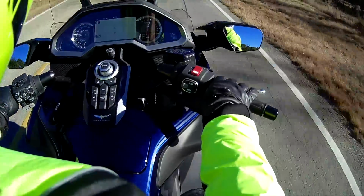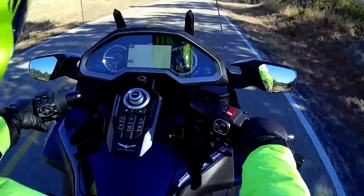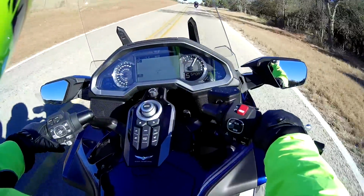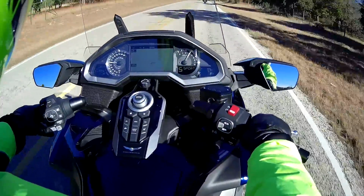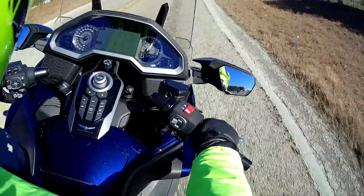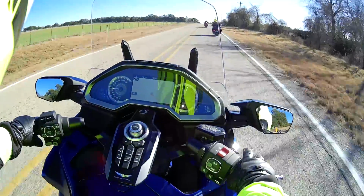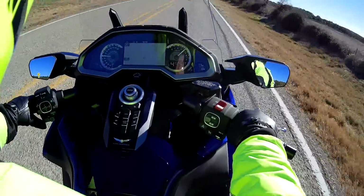Personally, when I'm in the sport mode, I actually prefer to be in control of the transmission, so it will hold whatever gear I put it in. But as you'll notice, when I shift gears here, it's almost seamless. It shifts so quick, it's less than a second. It shifts real quick, it shifts real smooth. The DCT transmission on this bike works excellent. Actually, it's a joy to ride this bike with a DCT transmission once you get used to it. The first day it takes some getting used to. Now I'm manually downshifting here.